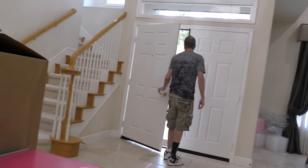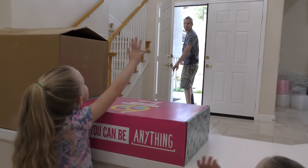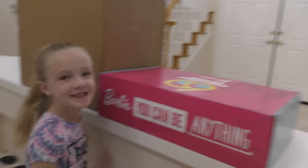Okay. So you guys, since the car accident months ago, my leg is still hurting. I've been having to wear this crazy sock thing to help it, but I've gotta go into the doctor because it's still not getting better. So that means I get to film a video with the girls today while Dad's gone. All right, girls, Dad's off. Bye, Dad. Bye, Dad.